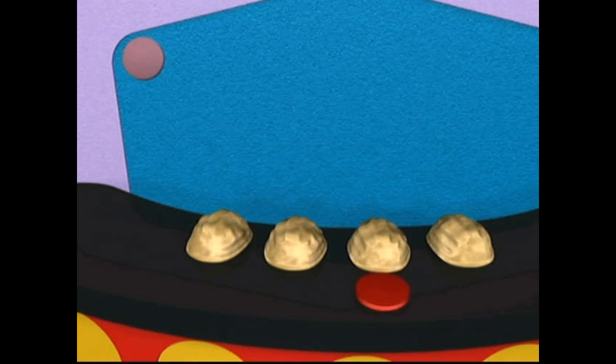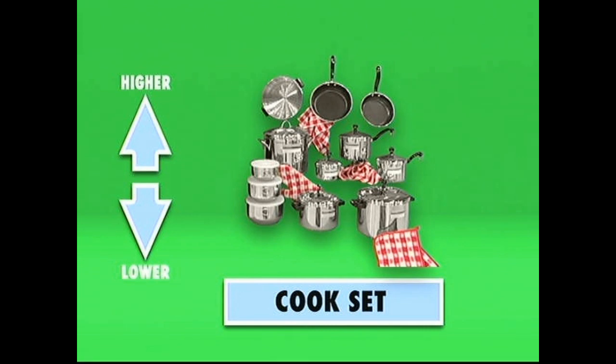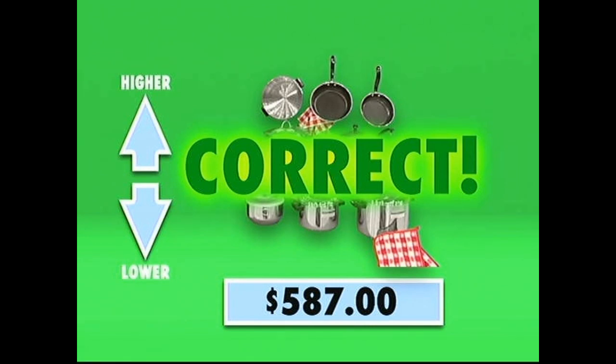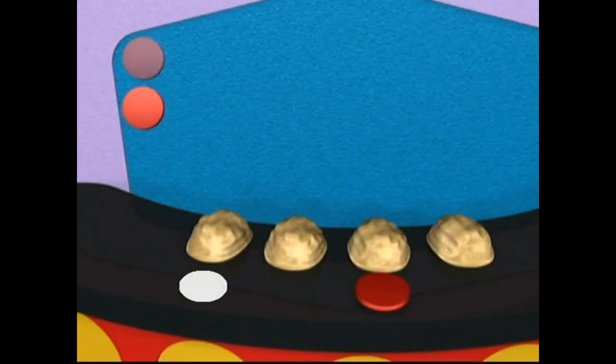There's the next item. A useful cookware set. Farberware, one of the most trusted names in cookware, expands your cooking pleasures with new innovations and non-stick cookware selections. A new generation of Farberware for a new generation of cooks. Higher or lower? All right, $629, higher or lower? Lower. Yes, lower is right. $587. First, second, and fourth shell. Second shell, okay.